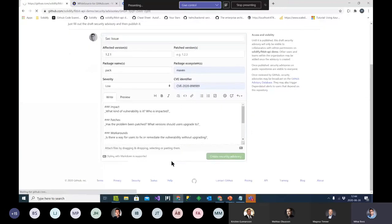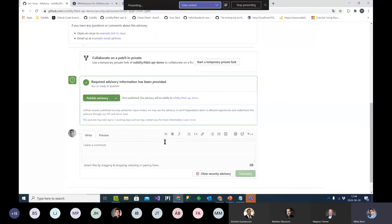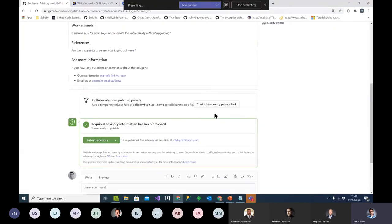So let's create this one. So you can add users or teams. You can publish it, or you can start a temporary private fork to investigate the issues. Do we have any questions until now?